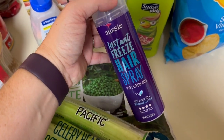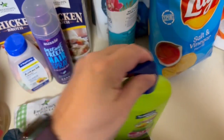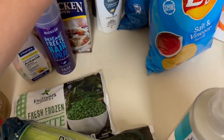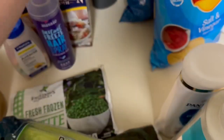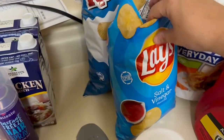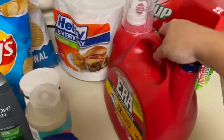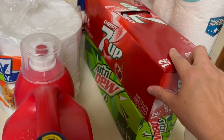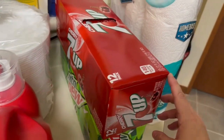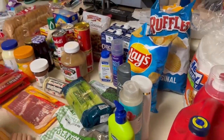And then we needed some Tums antacids, some hairspray or something for Mackenzie's hair when she's at basketball to keep it from falling in her face. More soap for the little boys. And then I got soap for Mackenzie, shampoo and conditioner for Mackenzie, and some shampoo and conditioner for the boys' bathroom. Also chips to go with our hot dogs. We needed more paper plates, some detergent, cherry 7-Up for the birthday dinner, and some Mountain Dew just to have, and some toilet paper. So this is what we got.